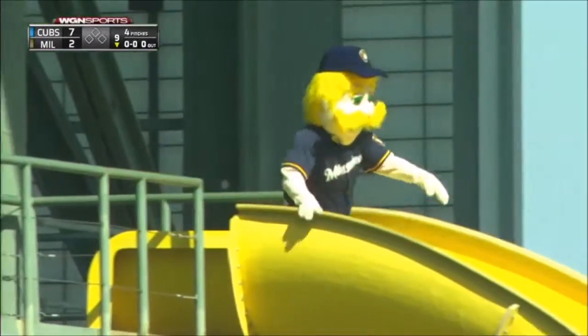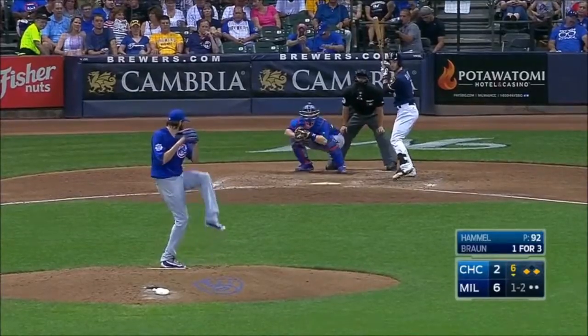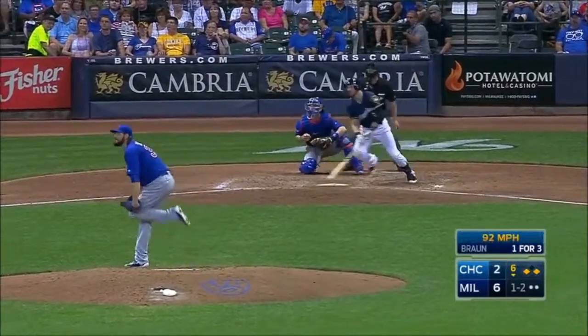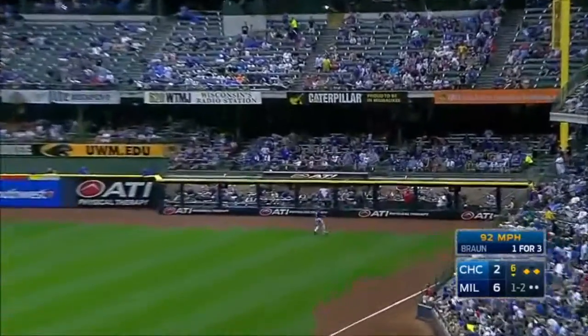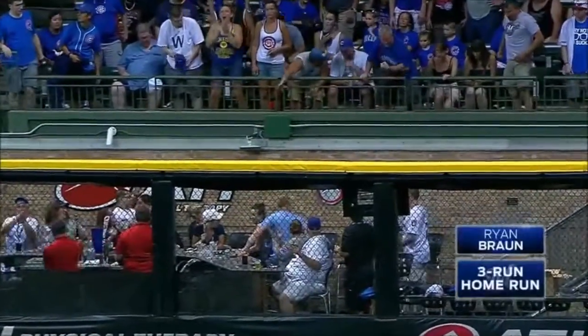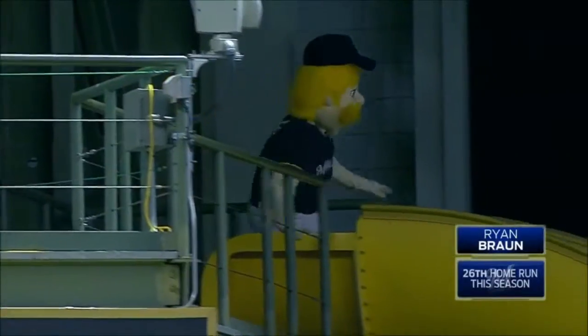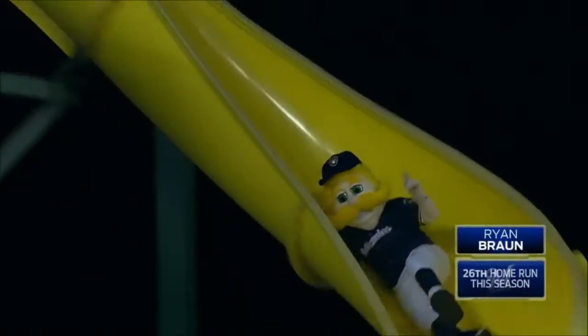And it's 7-2 now as Braun. 2 outs. 1-2 the count. And Braun hits it hard to right. Hayward is back. He looks up. And she's gone. 3-run home run, Ryan Braun.